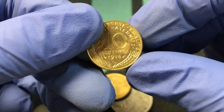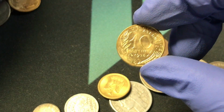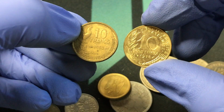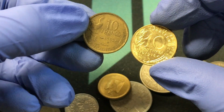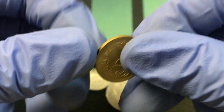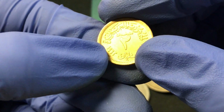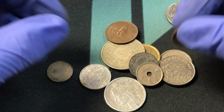Here's the French 10 centimes. This is what I was talking about. I promised I'd follow up on it. Maybe we got the 10 francs over there. Yeah, so these have the same value. You could spend this once they revalued them, but it would just be accepted at the rate of 10 centimes. So they're even the same size pretty much. Right here, this looks either Egyptian or Syrian. 1972, I think? Would make sense.